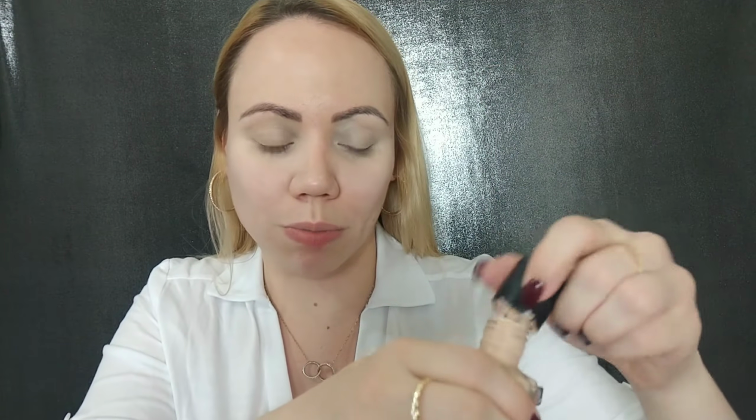Now it's time for foundation, and the foundation that I'm going to be using today is the Estee Lauder Double Wear Foundation. This thing will not budge. You can count on this. Even with this oily skin, yeah, I blot during the day a lot, but I still have a full coverage face. So I'm gonna take some on the back of my hand. I would pump it out, but the pump is broken. So I'm just gonna take some on the back of my hand like this, and we're just gonna start applying it all over.